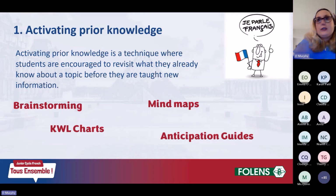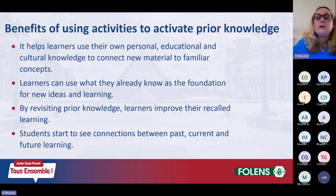You can do it through text or listening, but you can also do it where the students are actively engaged. I like to use the old chestnut, the brainstorming, the mind maps being more visual, the KWL charts, or an anticipation guide. And what are the benefits that I've seen from using this activation of prior knowledge?